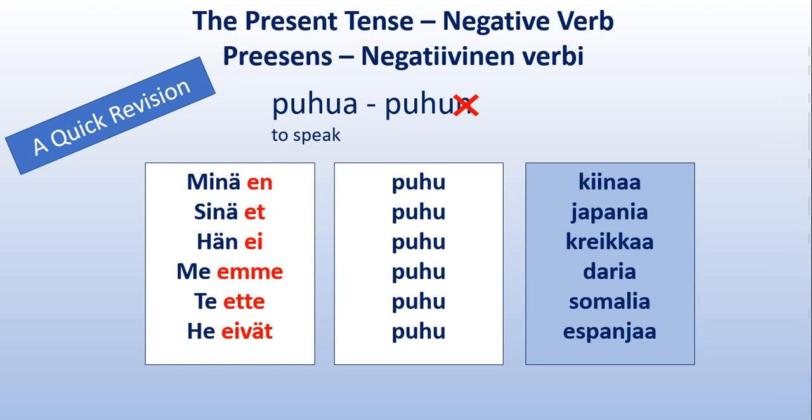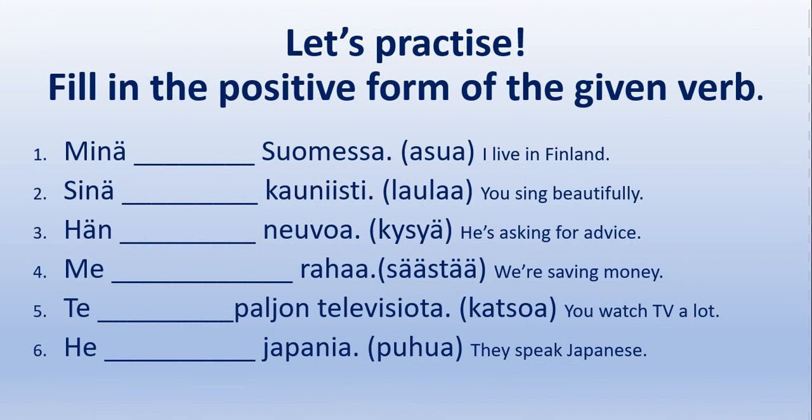Let's practice. Fill in the positive form of the given verb. If you want to do this exercise on your own first, please press pause now and stop the video. We'll take a look at the answers after that. You can stop the video now. Okay, let's take a look at the answers.